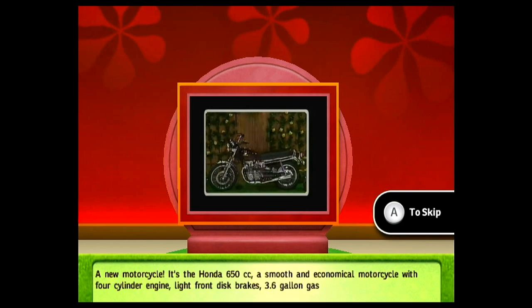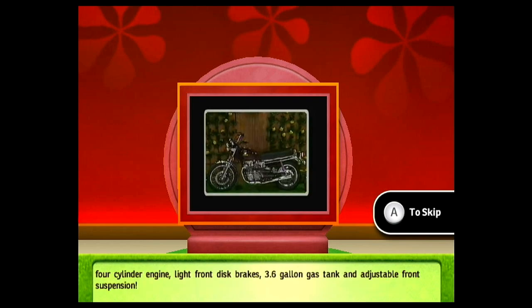It's the Honda 650cc, a smooth and economical motorcycle with four-cylinder engine, light front disc brakes, 3.6-gallon gas tank, and adjustable front suspension.